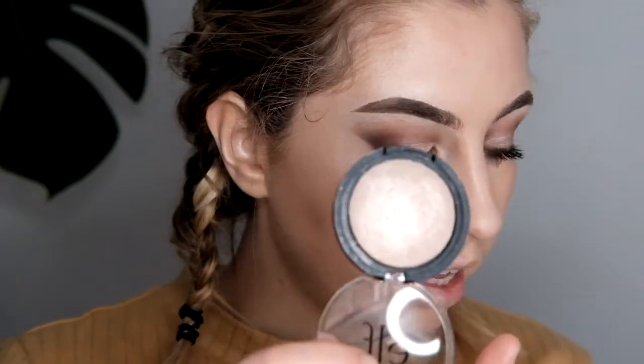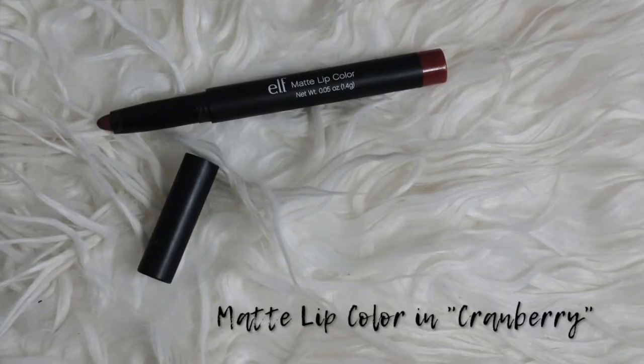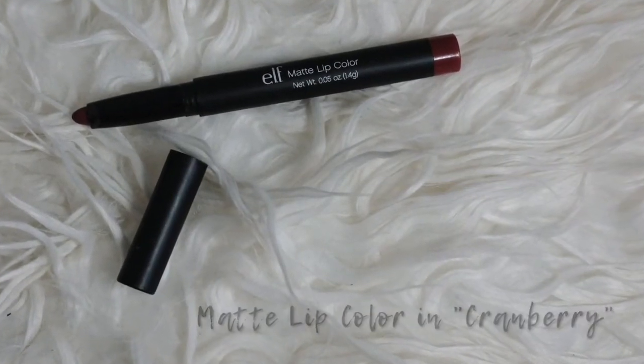So I'm back, got mascara on. I'm just going to put on a little bit more of this highlighter in my inner corner. For lips, I'm going to be going with a red look. I'm going to be using the e.l.f. matte lip color in Cranberry. I've had this for a while. I never really use it, to be honest. I have a bunch of these matte lip pencil kind of things.